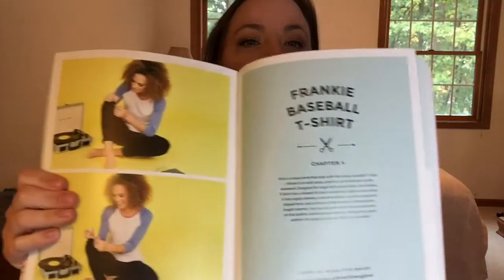Yeah, Penny's saying hi. Sorry, as I was saying, this is the Frankie tee by Tilly and the Buttons. It is not a standalone pattern. It is out of their book, Stretch, and it's a guide to sewing stretch fabrics. And here it is, the Frankie baseball t-shirt.